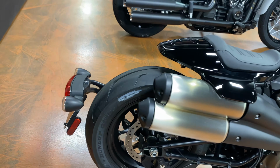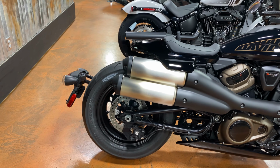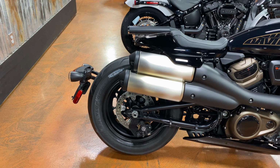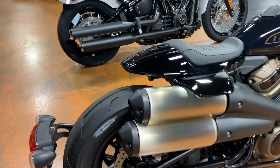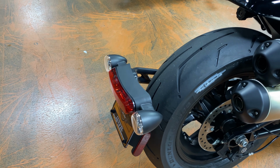Like I said, to some people, maybe it's not a big deal. But for me personally, the tail end of this bike looks really clean, kind of cafe racer looking with the short fender and the exhaust. It's just that license plate light setup kills it.